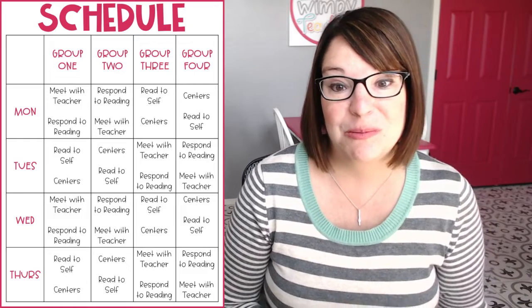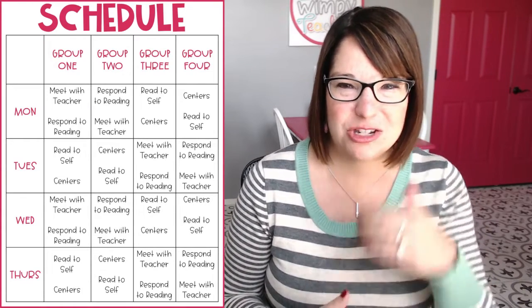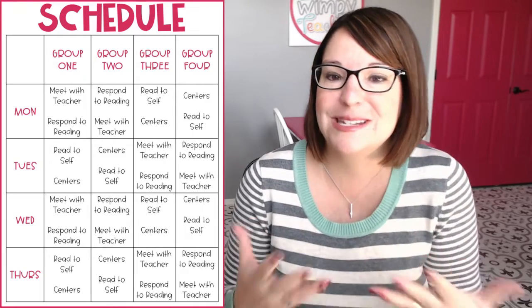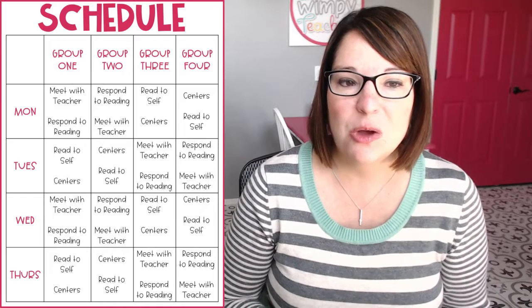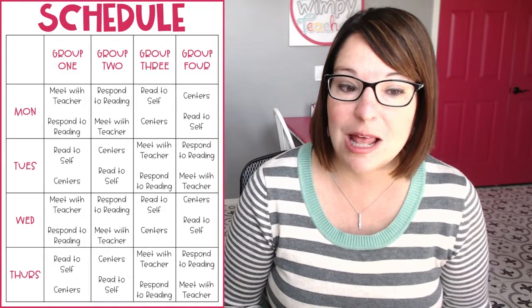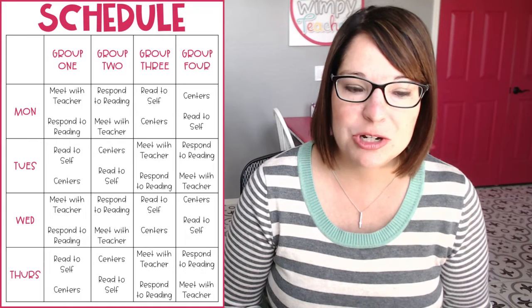Also, when they're not meeting with me, they are still doing very meaningful activities. So I don't feel like it's just something to busy them. They're not just doing busy work. They're doing meaningful activities. So this gives you just sort of an idea of what my schedule is like. If it's something you want to come back to and think about, you might want to screenshot it.